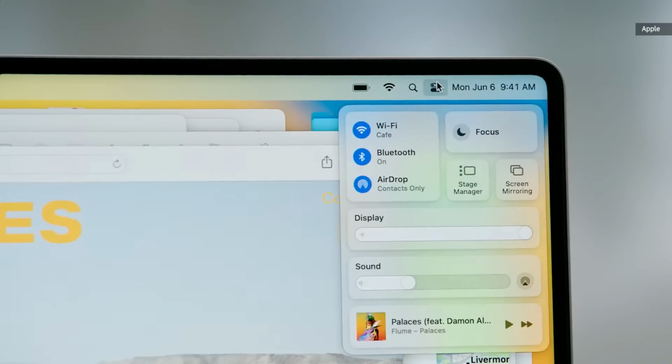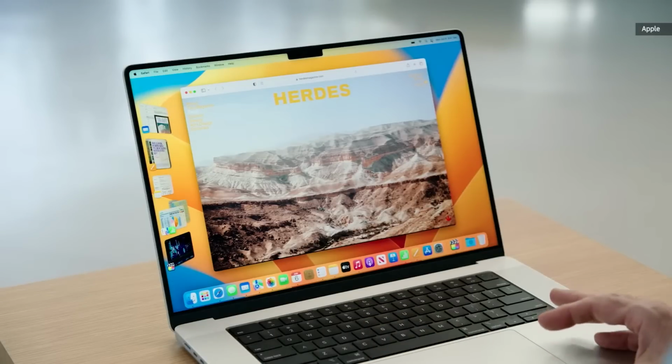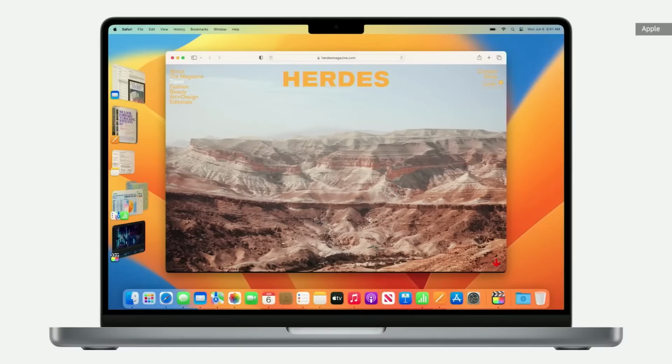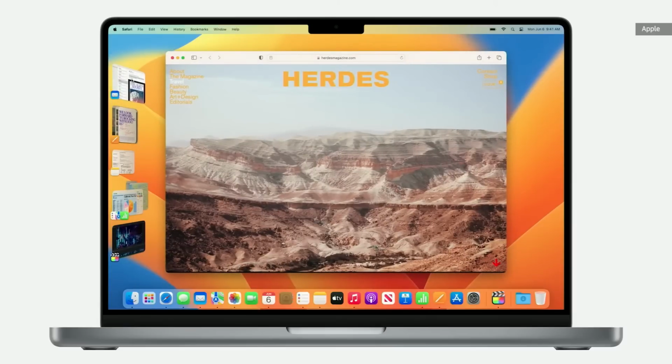Let's activate Stage Manager from Control Center. As you see, it automatically arranges all my windows for me off to the side and puts the app I'm currently working with front and center. When I bring forward a different app, like clicking on Mail here in the dock, you'll see that it's brought to the stage and Safari gracefully moves over to the left with my other recent apps. When I click on Safari, it retakes the stage and Mail moves back to the left.